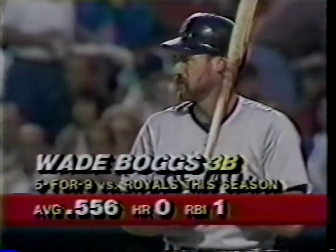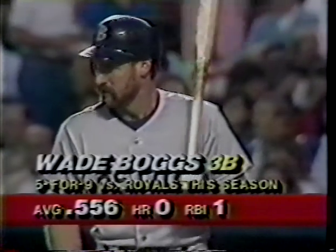Wade Boggs bounced to second his first time up. A .400 lifetime hitter against Gubicza. He's 12 for 30 in his career against Mark. Strike one, over just above the knees. Wade has hit in 9 of his last 10 ball games.